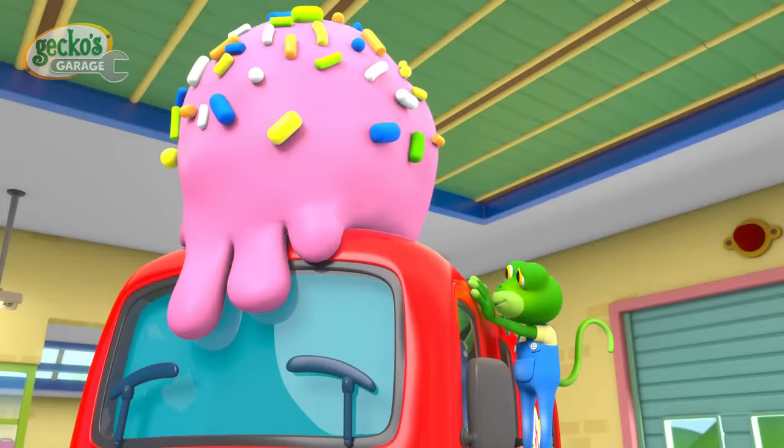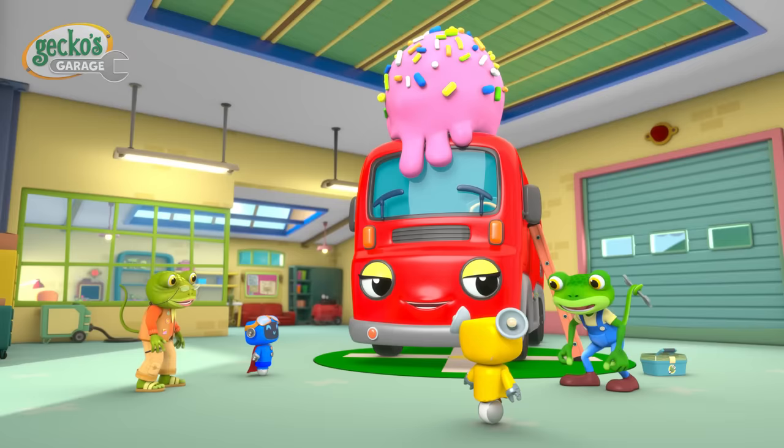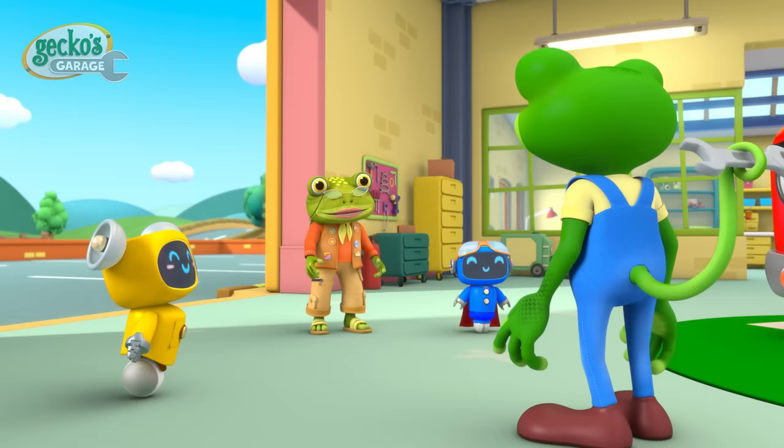Awesome work, team! Fiona looks just like her hero, Vicky the ice cream truck! Only Trevor left to go, Gecky. Then it's time for the Hero Day party!